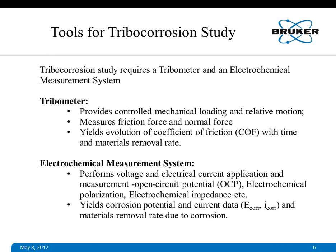Usually a tribometer will have some kind of system, either a profiler integrated into it, so that we can evaluate the extent of wear, that is wear volume. So we need to figure out the dimensions of the wear track, that is width, length, and depth.